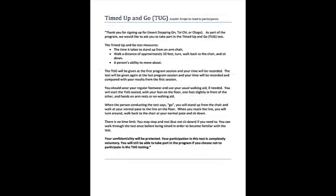You can record the participant times on the TUG log. There are good safety tips on this form as well. And this TUG script, again, is a resource for leaders or instructors. If you don't feel comfortable explaining TUG in your own words, you can read or paraphrase this form.